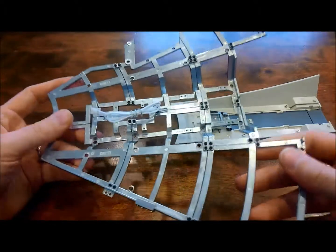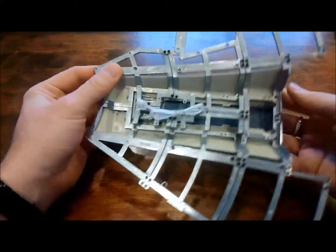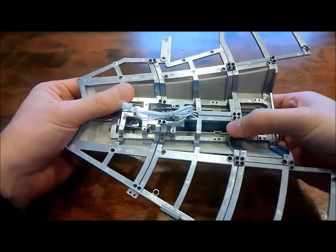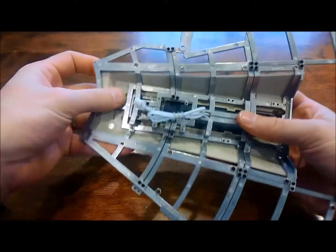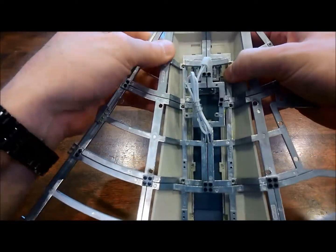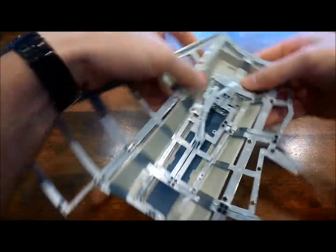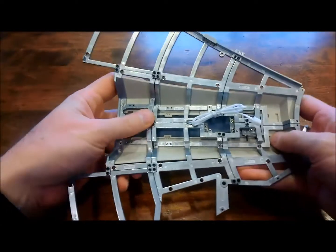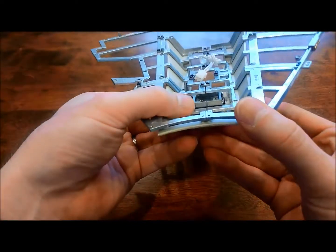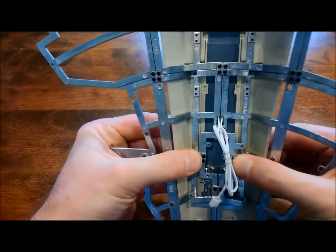And now, to get to some more screwing, I need to first get this frame on very securely, because the other screws that are going in here, there we go, the screws that are going to be used to attach this piece of the exterior hull to the frame, are the tapping screws.